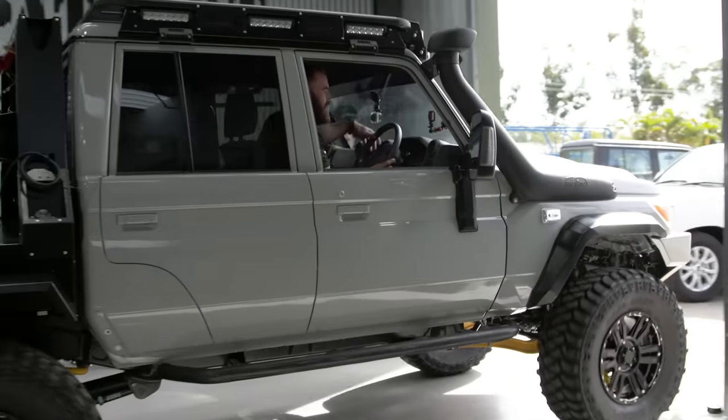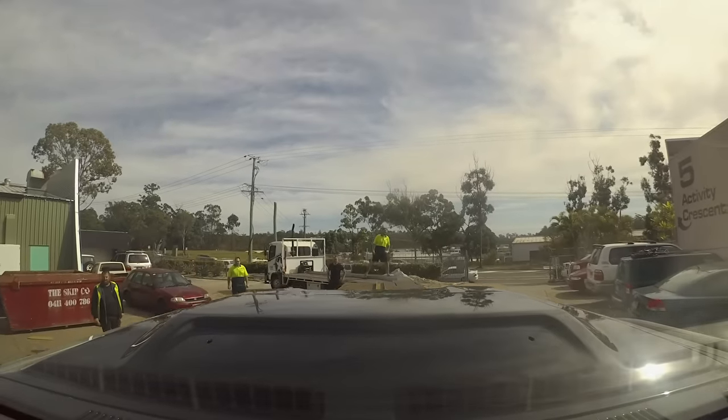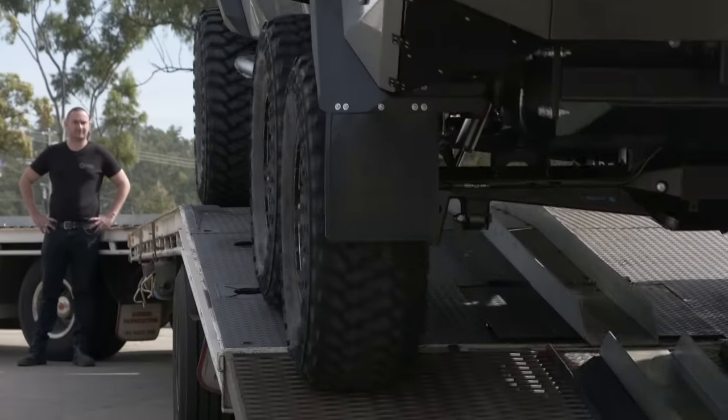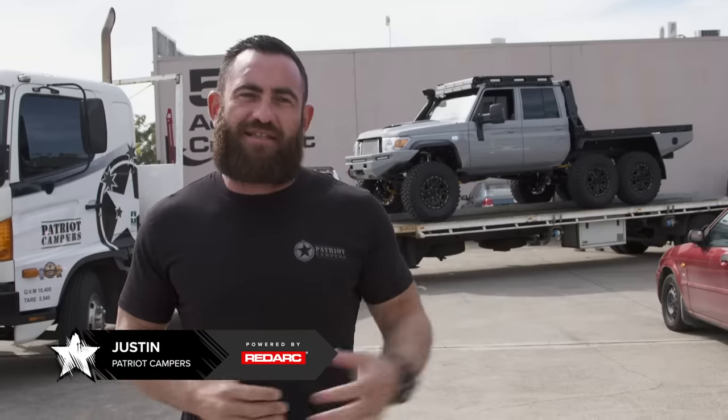Now it's coming down to the wire. This is the end of it. The big Mega 6x6 is going back to JSL for the final tune. They're going to finish up the exhaust. We'll get it back in here, get the interior complete, and it's good to go. The boys have just done an absolutely amazing job getting this thing done.